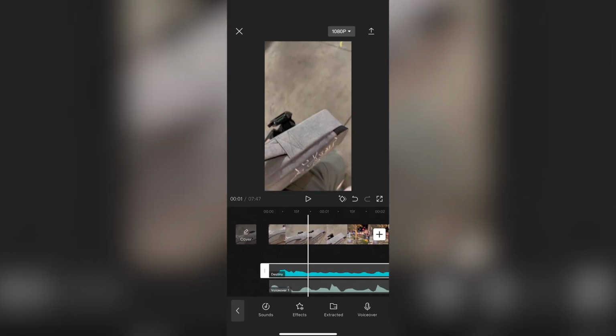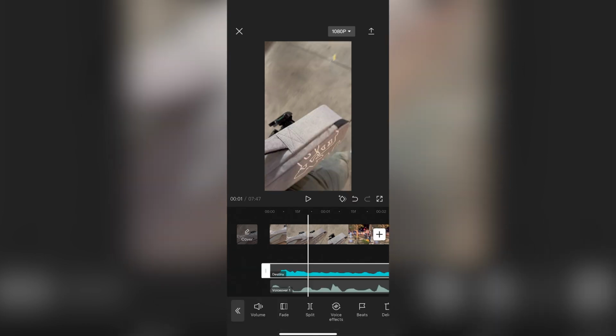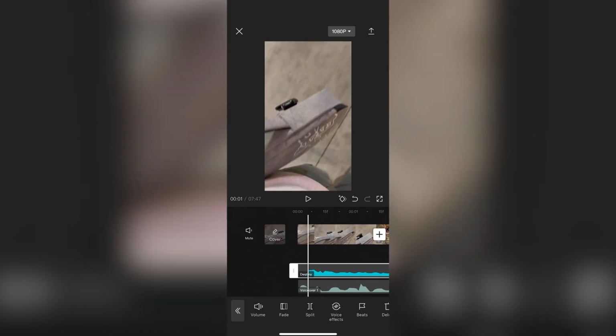And then I need to take this Destiny sound, and I need to turn the volume down because it's kind of overpowering my voice, and we want them to kind of sit a little bit even. So first we're going to click on the Destiny track, and then we're going to click on volume, and then we're just going to turn it down. We're going to do 50 to start.